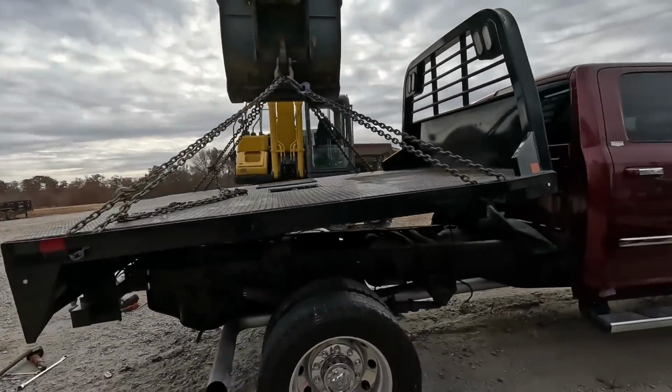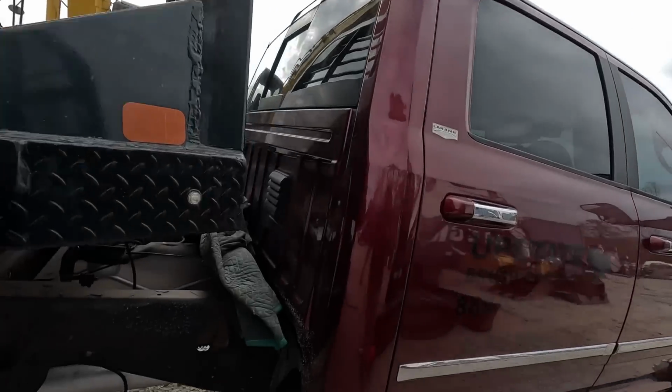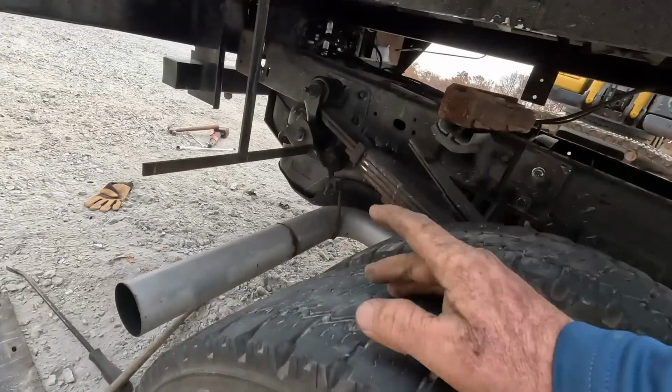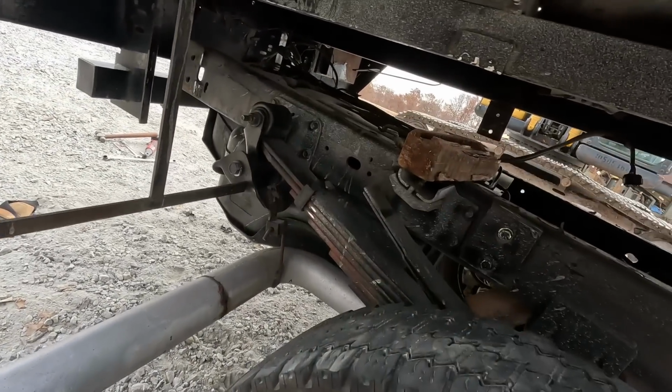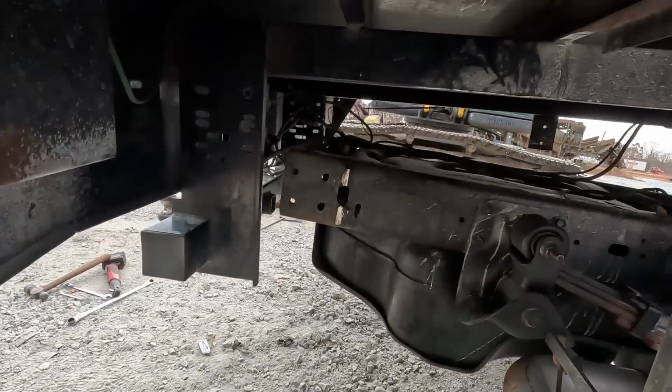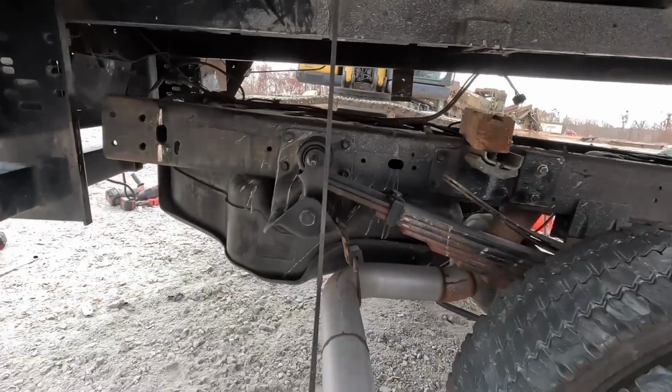Success without damaging the truck. So I need to get these wires disconnected. I'm gonna put some blocks in there for safety purposes and see what's going on with our wiring, get all that disconnected.